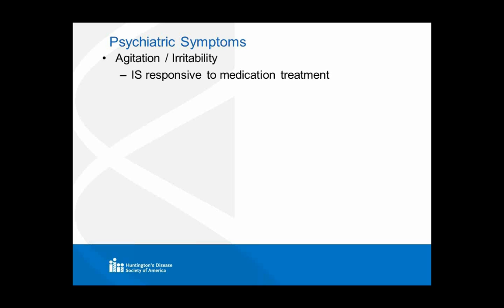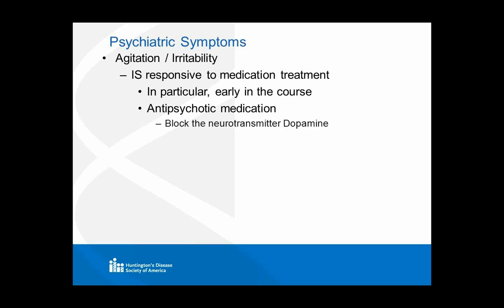So agitation and irritability, in my opinion, is responsive to medication treatment. And I think this is the really good news about this area. And in particular, I've had really, really good success early in the course of the illness. So I'm going to talk about antipsychotic medication. It's important to distinguish what this means. We'll actually talk about psychosis later on, but this is a class of medication that works specifically on a chemical called dopamine. This class of medication works specifically to decrease the irritability and the mood shifts that we see.